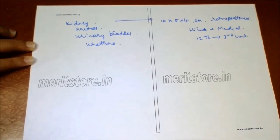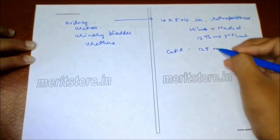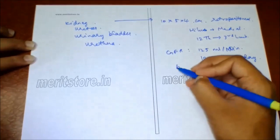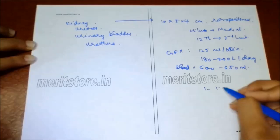The glomerular filtration rate, GFR, is the rate at which filtrate is formed. It is 125 ml per minute or 180 to 200 liters per day. To remember these values, the amount of blood passing through glomerulus is 600 to 650 ml. Urine produced is 1 to 1.5 liters per day.